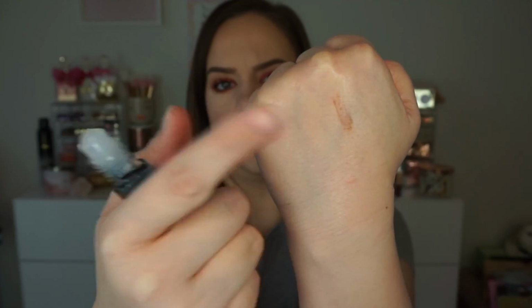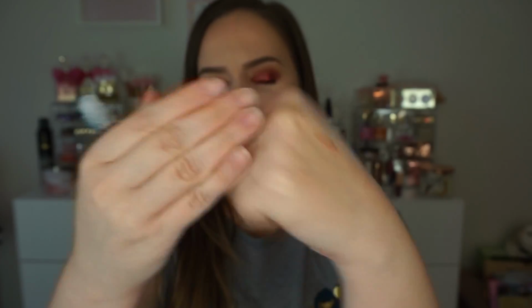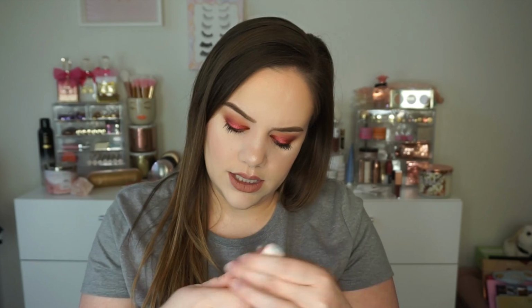So this is my oiled up hand. This is my crusty dry hand. But yeah, feels pretty nice. It's definitely got more of that shiny finish of the oil, but we'll see how it dries down. And this is $12.99 for a full ounce. This little guy is 0.3 ounces, so not quite a third of the product.